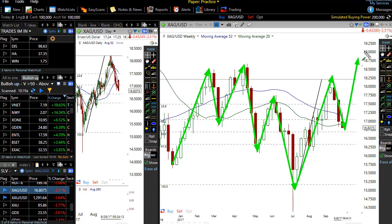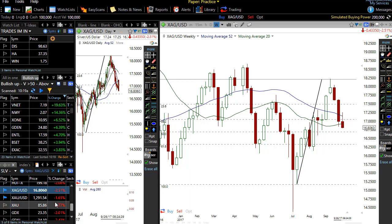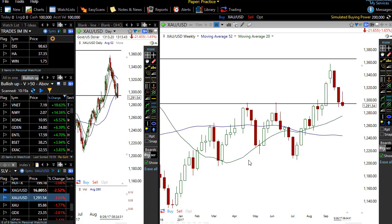What do I expect to come soon? I expect that. Now, that may happen this week. It may happen a few weeks from now. But that's the reason why I'm still long-term bullish on gold and silver, that silver, and especially gold, right?